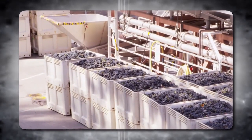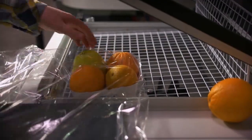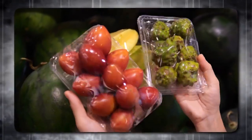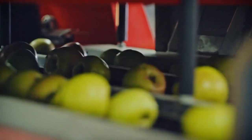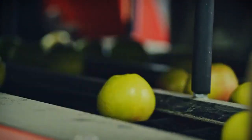You know all that plastic wrapping we see around processed fruits? Well, there's a move towards using packaging that's kinder to the planet. Think biodegradable or compostable materials that break down naturally instead of sticking around for hundreds of years like plastic does. It's all about reducing our environmental footprint and keeping our planet healthy.